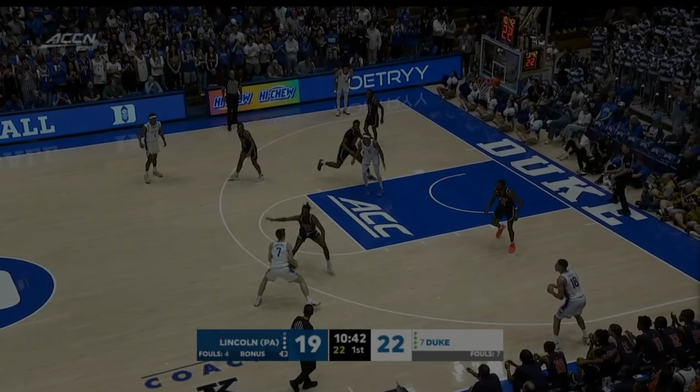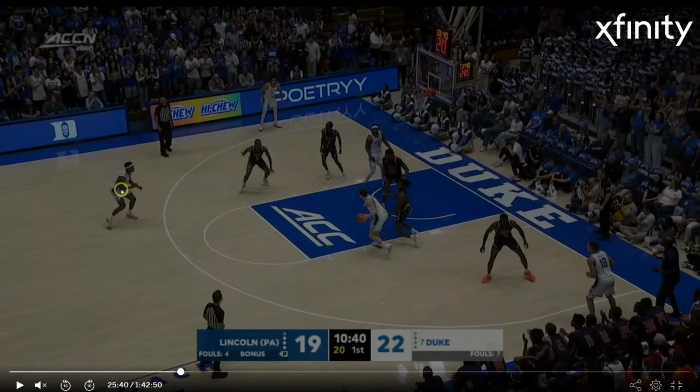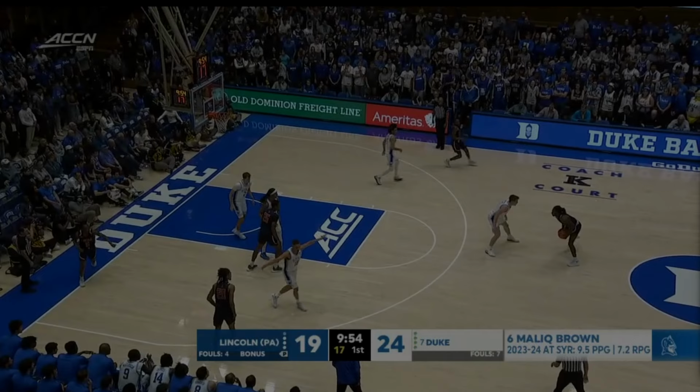This is a learning opportunity for Kon right here. Gets into the lane and stays in there just a little too long, bumping around with his defender. He needs to just move the ball, right? Like, you just got to pass the ball, get it moving, create the swing. Playing around down there is going to be nothing but turnovers. So just some technical stuff to clean up.